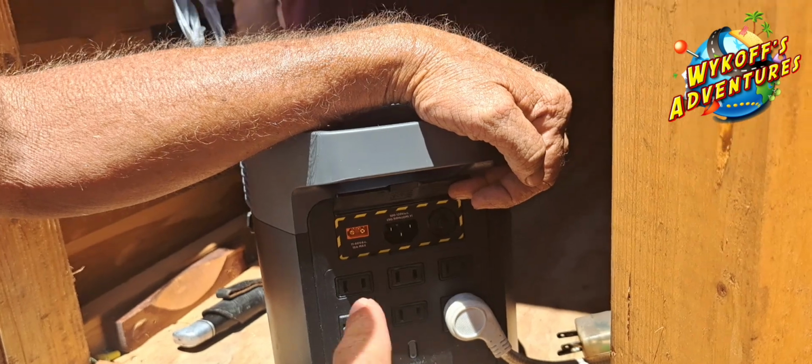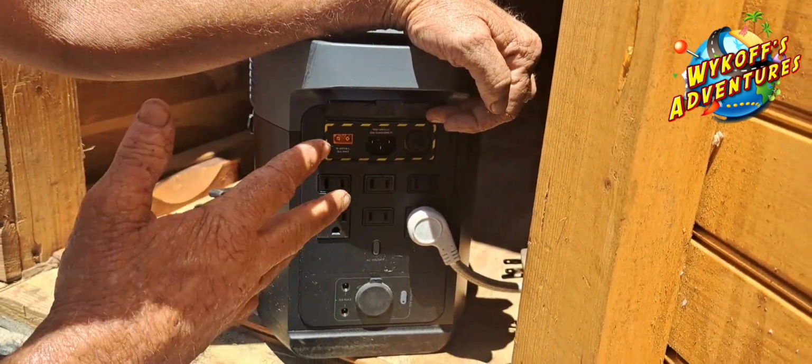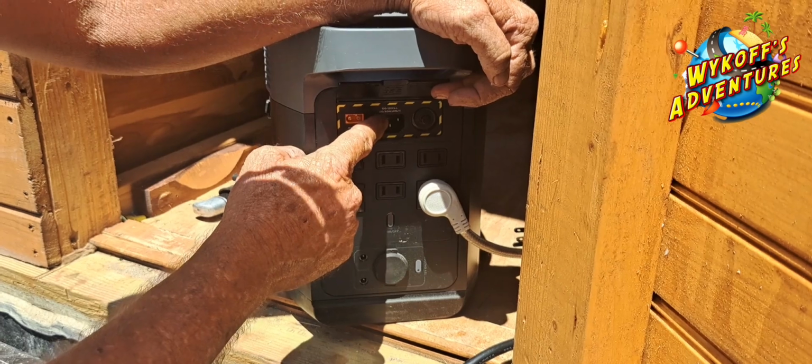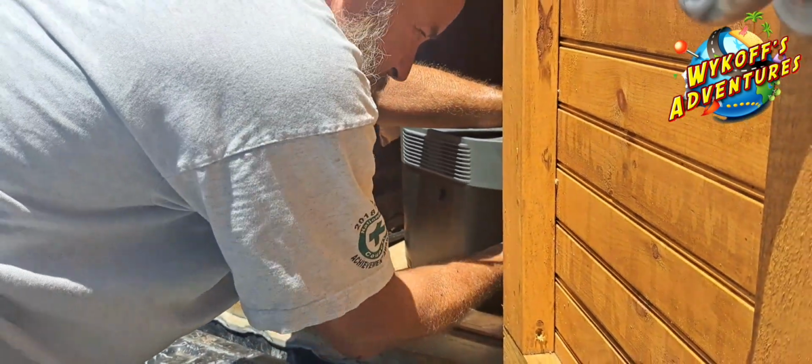And that's where you put your solar. Yep, plug the solar in here. You might have to, depending on which one you have. And you can also charge this with another one of these cords here to the cigarette lighter. So yeah, it works pretty well.